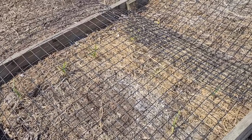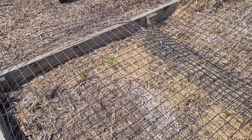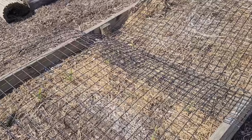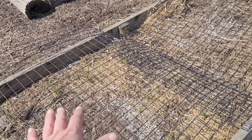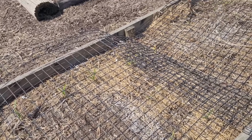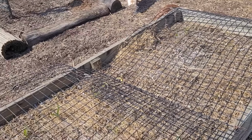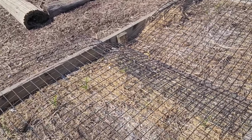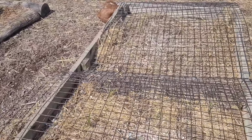I think I might have hindered my garlic. I put down a heavy layer of straw hay mix, and I kind of suppressed it, and then I had to put this mesh on top because the turkeys kept eating it. I took most of the straw off of it, and now I'm trying to let it get some sunlight, to see how many actually survived the winter.